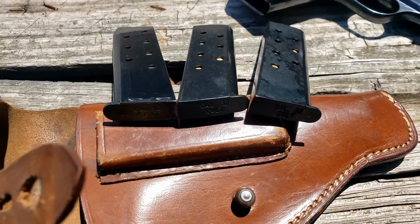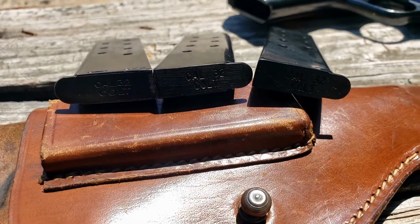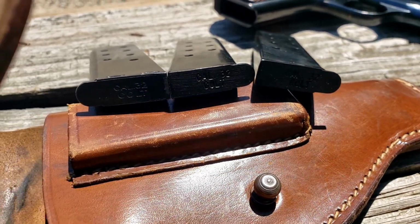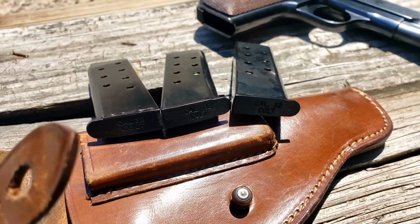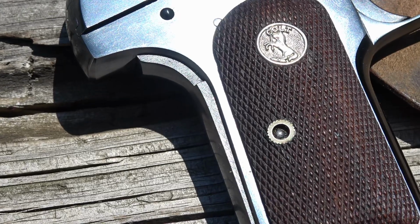As I stated before, we've got 3 magazines here that are Colt magazines that came with the pistol. What else can we tell you about it? By the way, it does have the grip safety, just like the old 1911 as well.